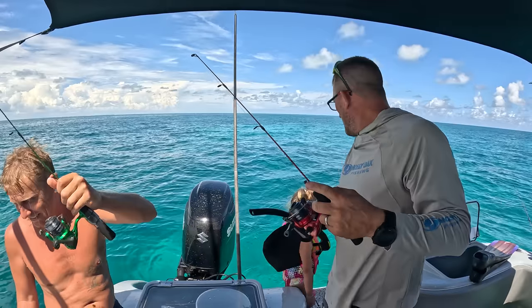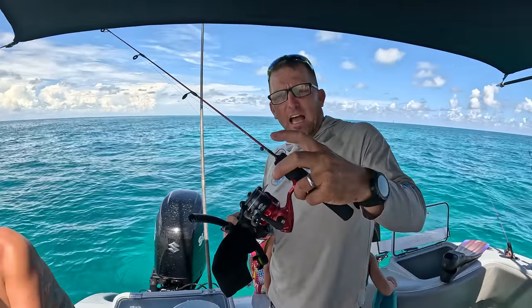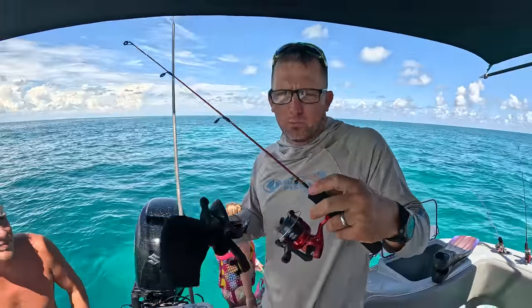There's a jellyfish right there. Okay, that's fine. I've got the weight real close and a circle hook. We'll see.